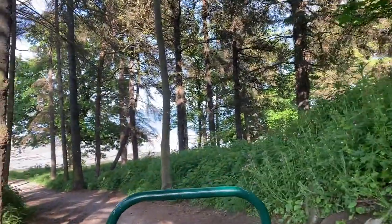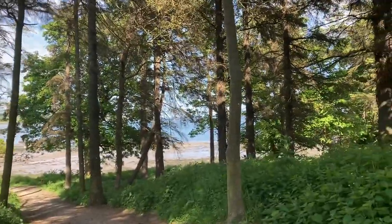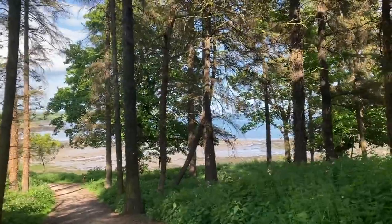Yeah, I think I was wrong. This looks like it might actually be Dalgety Bay. I think I was a bit preemptive earlier on.